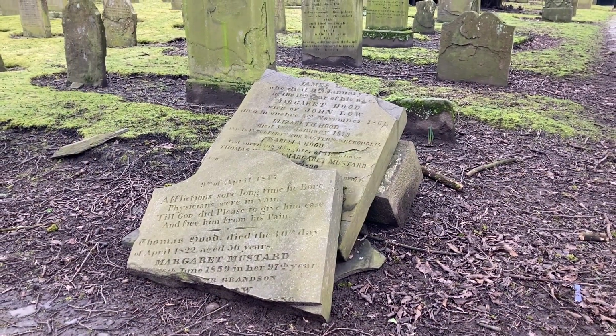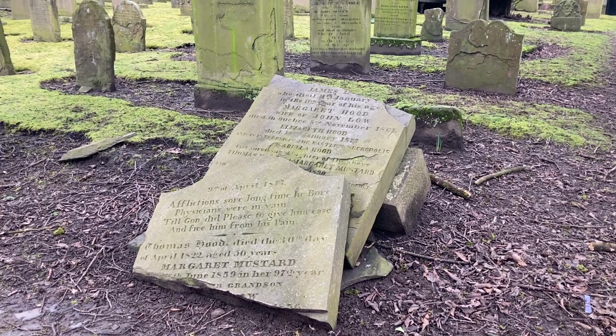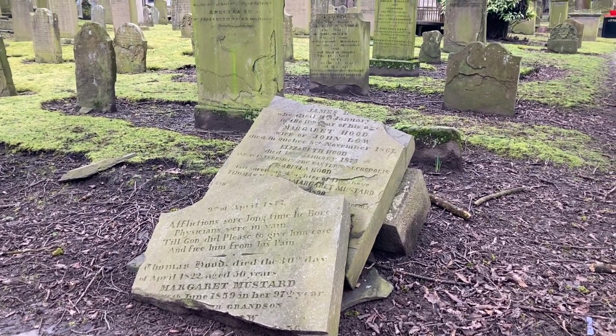Yeah, and this is why you've always got to be careful when you're exploring cemeteries, especially old cemeteries. There have been times in the past where some of the gravestones have toppled. So yeah, always be careful.